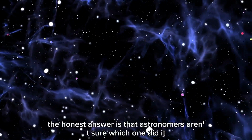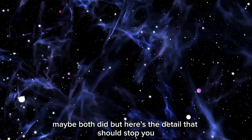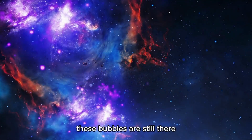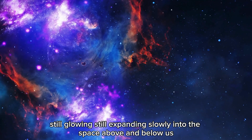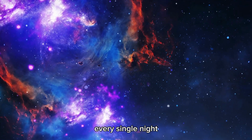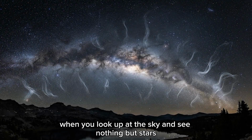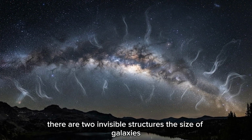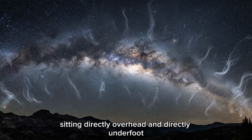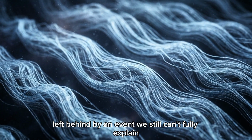The honest answer is that astronomers aren't sure which one did it. Maybe both did. But here's the detail that should stop you. These bubbles are still there, still glowing, still expanding slowly into the space above and below us. Every single night when you look up at the sky and see nothing but stars, there are two invisible structures the size of galaxies sitting directly overhead and directly underfoot, left behind by an event we still can't fully explain.